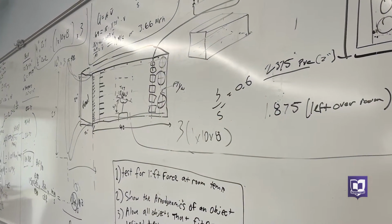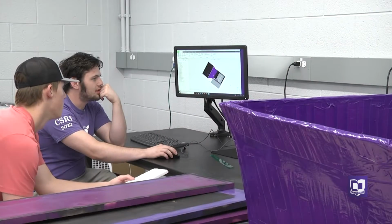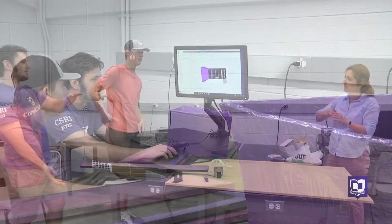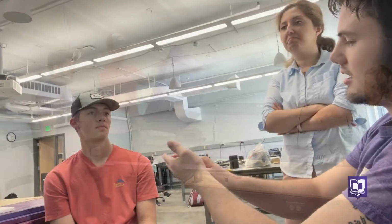I think our first week was really just bouncing ideas. A lot of whiteboards were involved, and once we started getting some better ideas and putting things together, we started writing them on paper, which then soon transitioned into PTC Creo 3D modeling software, where we really put our ideas together and got a firm model that we're basing our work off now.